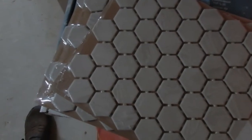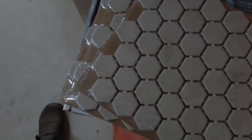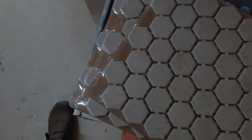All right, I'll show you the other tiles so you can get in mind what this is going to look like going into the garage. So these are the tiles that will be at the bottom of the shower itself. So they're a sheet of little hexagon tiles, and they fit together with each other. And over here are the tiles for the actual back wall.